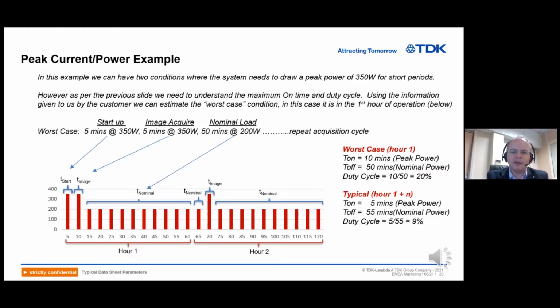So we can calculate the duty cycle quite quickly, because on the worst case condition, we have T on, which is actually 10 minutes. Those are the T start and a T image. And then we've got T off when we go down to normal power. So the duty cycle is actually 20% in this case. And then after this, we have the typical loading where the duty cycle drops down to 9%.